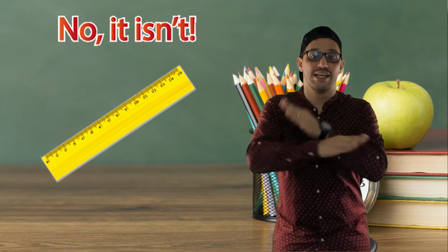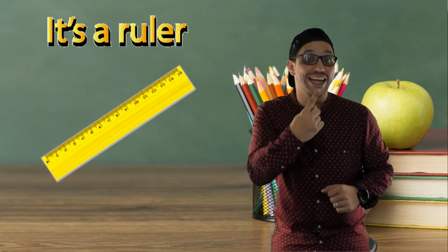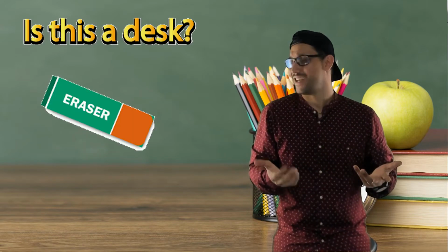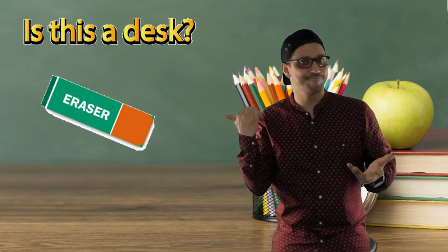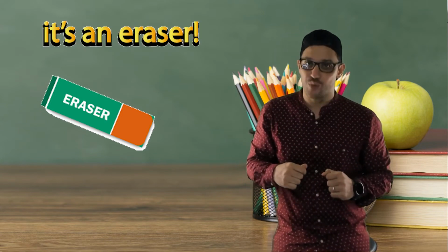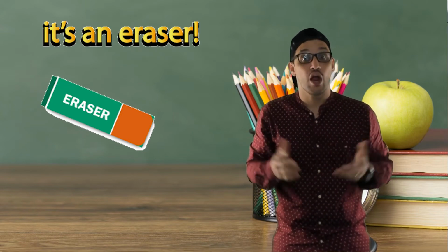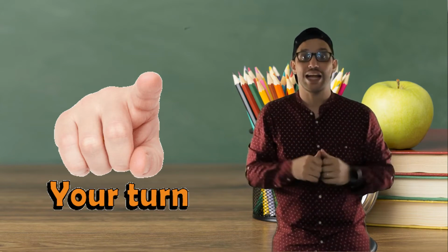No, it isn't. It's a ruler. Now, is this a desk? No, it isn't. It's an eraser. Now, it's your turn to answer.